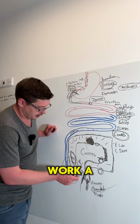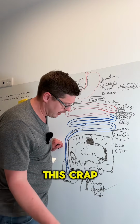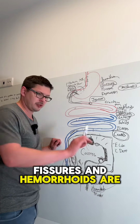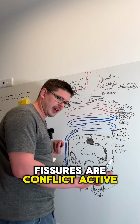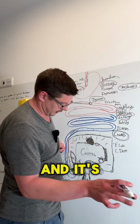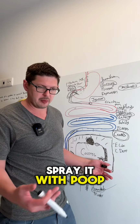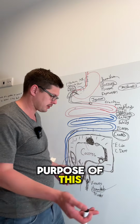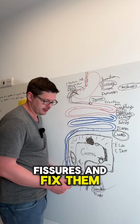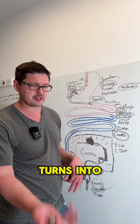Of all this work. A fistula is, I believe, crap. I can't get rid of this crap fast enough. I want to separate from this crap. Fissures and hemorrhoids are two different sides of the coin. Fissures are conflict active, cell loss, cell loss, cell loss. And it's to widen the anus so we can mark our territory better, spray it with poop better. That's the biological purpose of this. And then the hemorrhoids are cell restoration to fill in the fissures and fix them. But then the hemorrhoids form when it's like back and forth, off and on, and it turns into a mess.